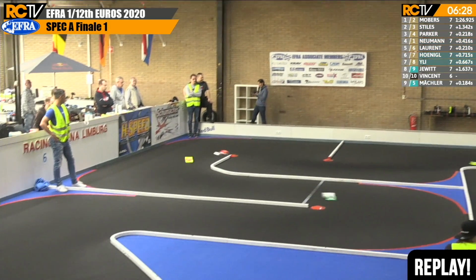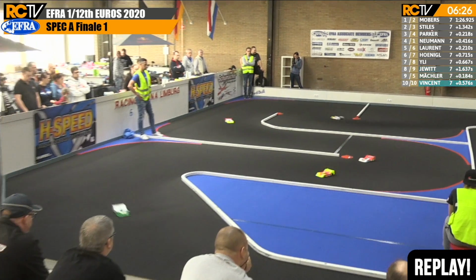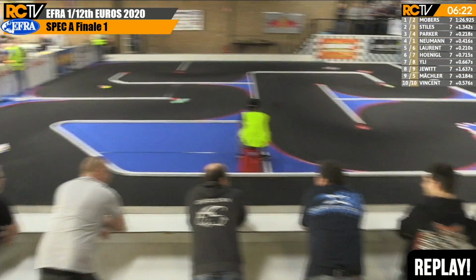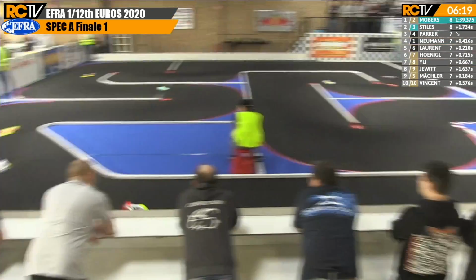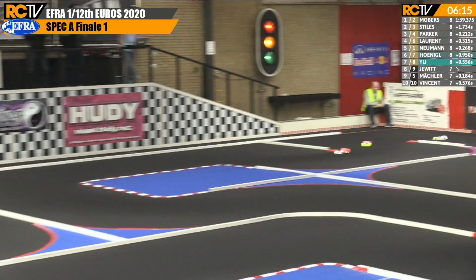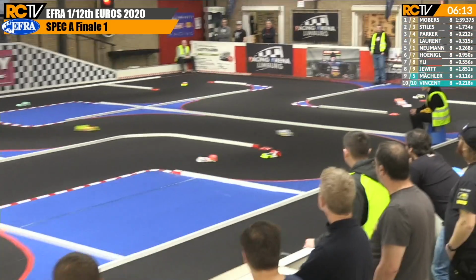Let's just watch a replay here. So Neumann clipped the barrier as he came back on. Stiles really collected Neumann's accident, kept it on the throttle, so that has been called as all good. Stiles now up into 2nd place. That's given Marcus Mobers a fairly huge lead.